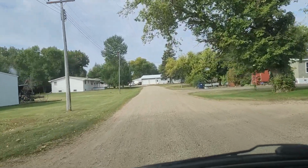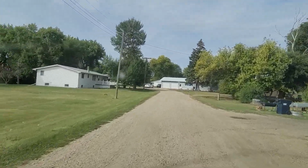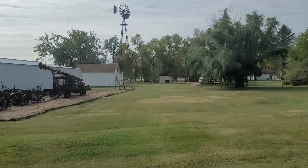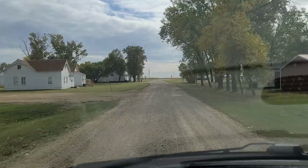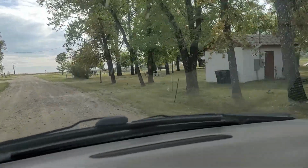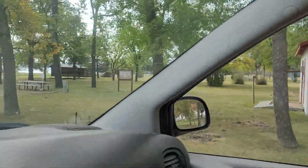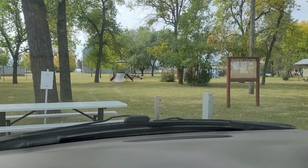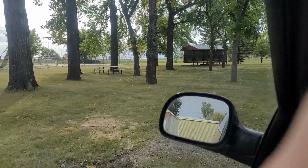Oh, that must have been the city park over there. Bunch of old farming equipment. Yeah, all the grass here is nicely kept. There's a city park there. Looks like there's a restaurant. Looks like we got water and a restroom here. Sweet.